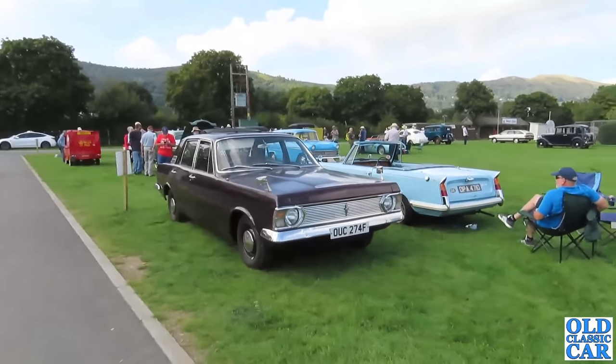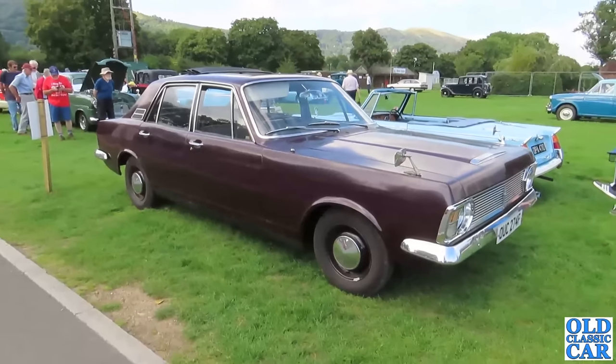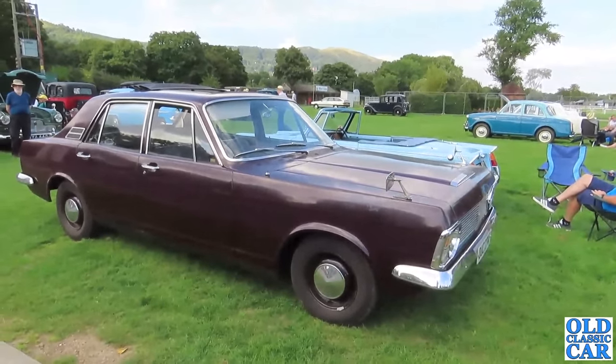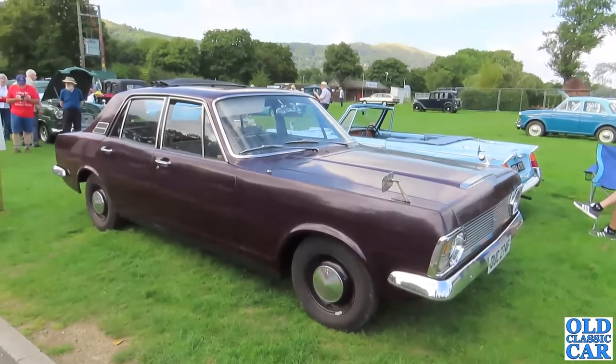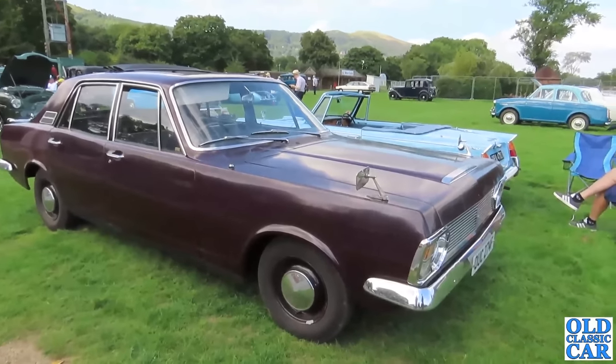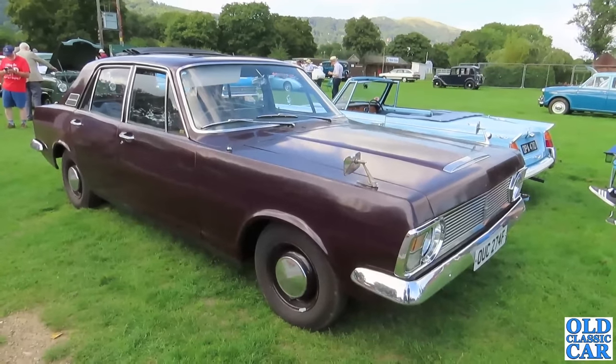Well, we're getting towards the end of the day here at Malvern, at the Three Counties Showground, but I just wanted to come and have another look at this mighty Zephyr 4 that came in. It's a fairly late arrival, but you hardly ever see these. I think there was an executive Zodiac estate here at Malvern last year, but I don't remember seeing this one before.